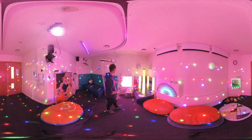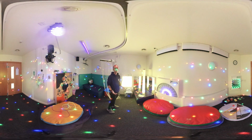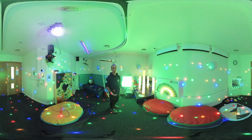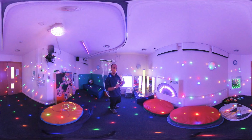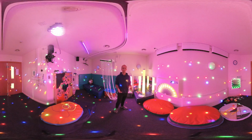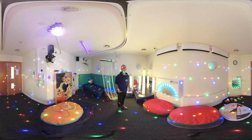We've got our touch wall here as well, so for children who might not be able to hold pens and pencils, they can still create their own piece of artwork by just pressing their arm up against this wall and creating their own bespoke piece of art. Take a picture of it and we can give it to mum and dad, so they've got something that their child's created, which is so, so important too.